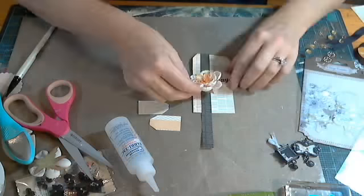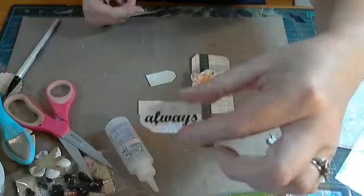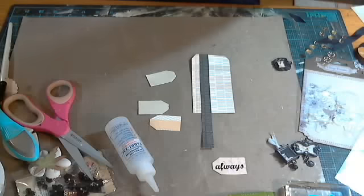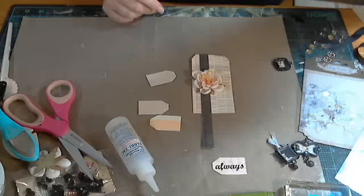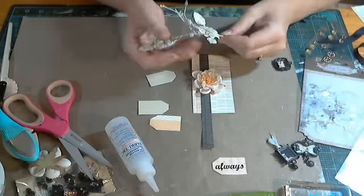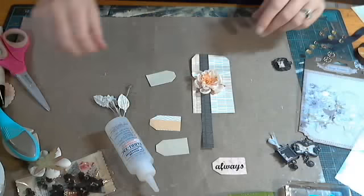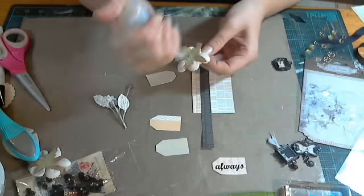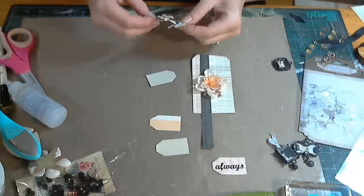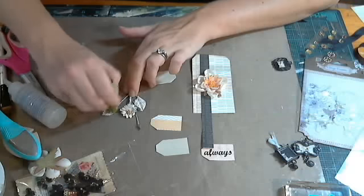All right. So I've got my little tag done. It says always. Looks like I got a little spoogie on there with my embossing powder. That's okay. And I'm going to start with this bel canto flower. And I think I'm going to do another little piece from this vine. Color these again, a little bit of that gelato.